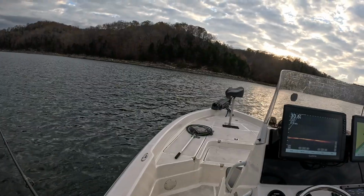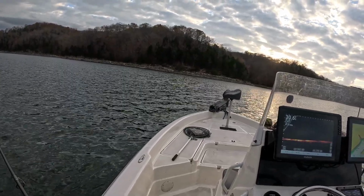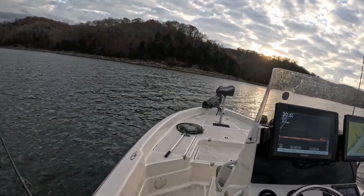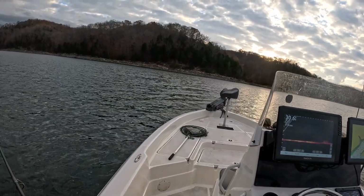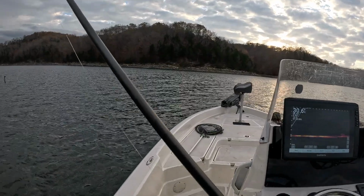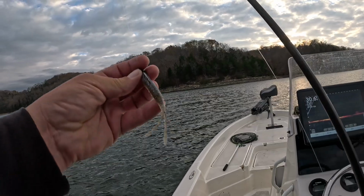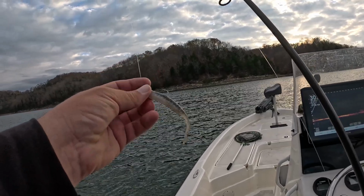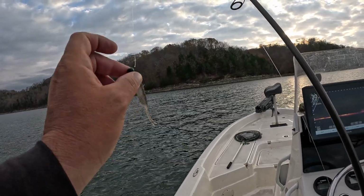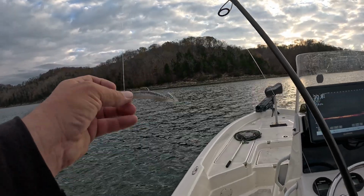4-inch Damiki. We could downsize and have a better shot at crappies, but I like the drawing power of the 4-inch right now. This is a 4-inch Jackall Rhythm Wag, I think it's called. It's got that split tail, looks really good. It's got a real fleshy shad look to it. So I believe that's a 3/16 ounce tungsten head on there, and it's been getting it done.